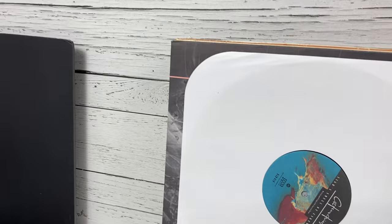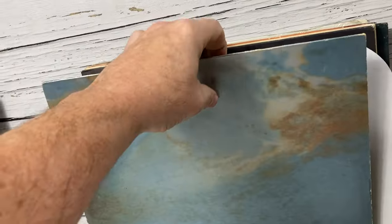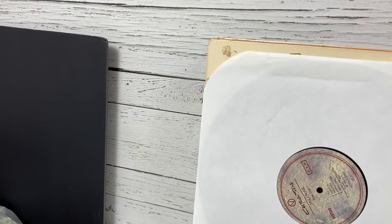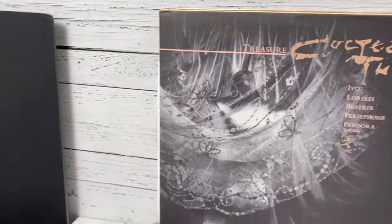Which one is this? I can't even remember. Oh, it's a single. Yeah, Love's Easy Tears. Okay, yeah, Cocteau Twins single. Treasure, oh my god, this one is, I believe, a UK pressing, as far as I can tell. No, it's Canadian. Should have known that one. No, I don't know. I'm going to have to look.